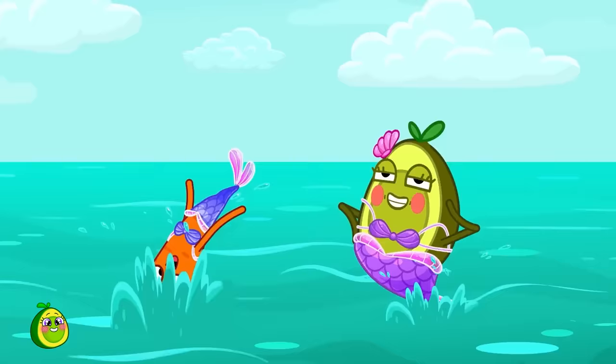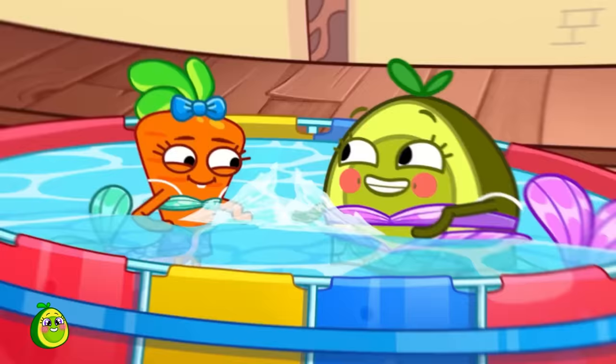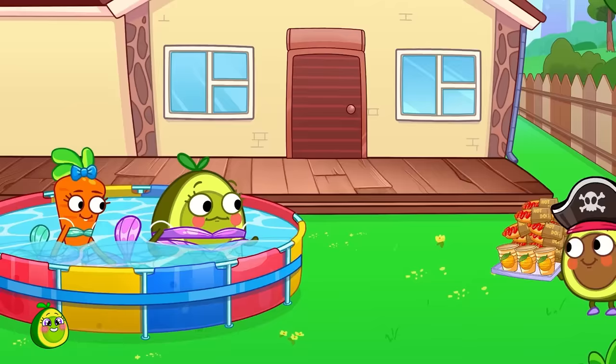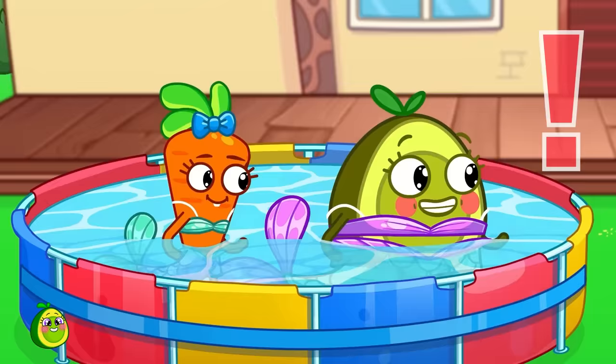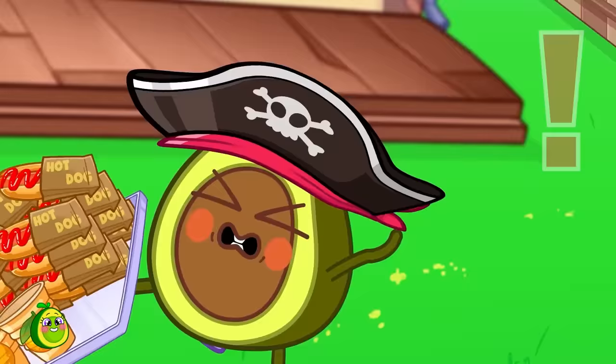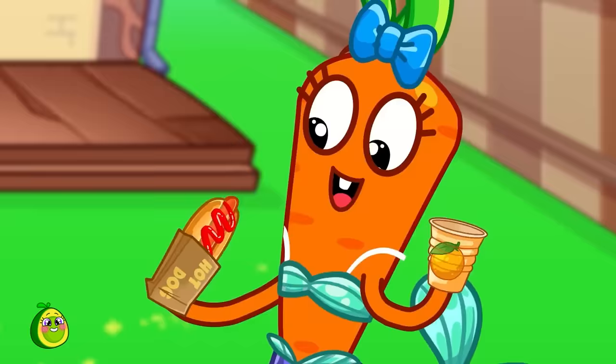Playing in the ocean. Even if it's just play pretend. What does Pit want? Girls, let's take a break! Yes! Carrot will have a hot dog, please. I'll.